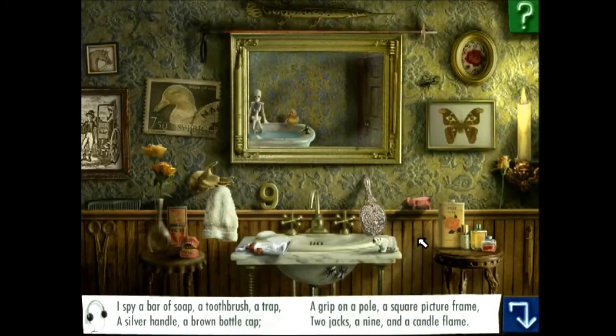I spy a bar of soap, a toothbrush, a trap, a silver handle, a brown bottle cap, a grip on a pole, a square picture frame, two jacks, a nine, and a candle flame.